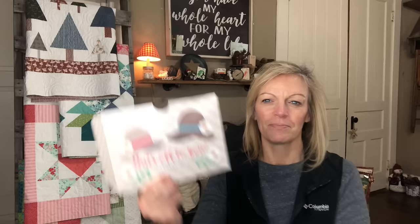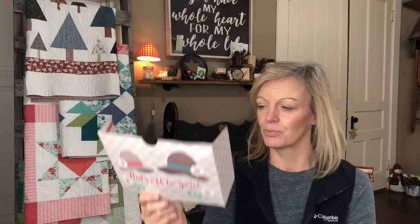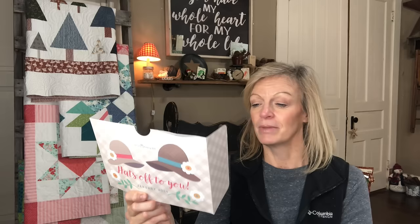I love this month's box. And so the card that comes in the top, it says hats off to you, and look at the little hats there. Aren't they cute? This is a hint to whose fabric and designer they are highlighting in this month's box. It's Lori Holt, and I am super excited. So on the back side of this is a coupon for Lori Holt stuff. I may definitely be using that.